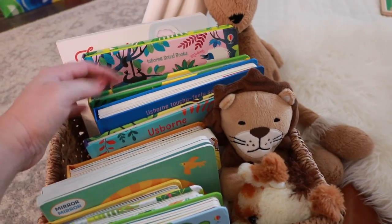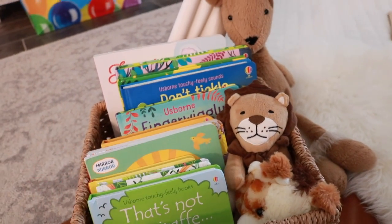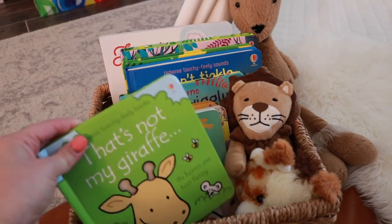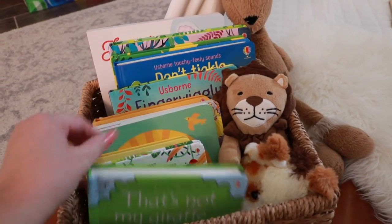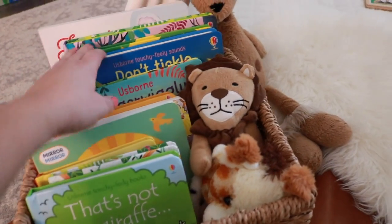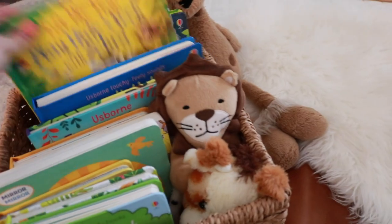So they're interactive. We have a couple of little kids that will be here, not a ton, but they will have something to do by looking at some books that we have. There's fun textures to feel. This one has a mirror and just all kinds of fun things. This one has big flaps that they can lift.